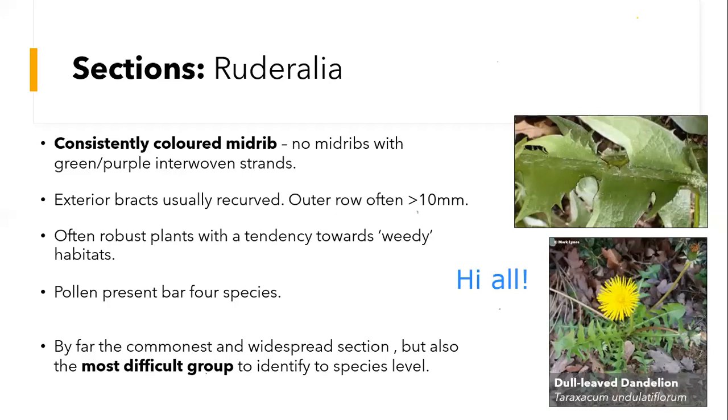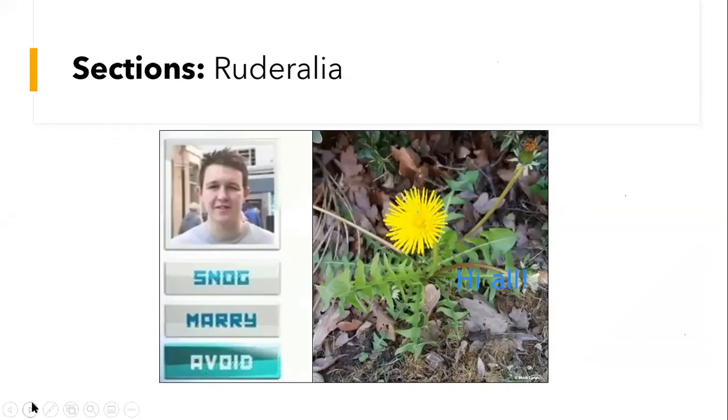However, because there are so many species in this section, that makes them the hardest and most difficult group to identify to species level. And so what I advise when it comes to section Ruderalia is once you know you've got a Ruderalia plant, avoid it. And that advice might sound a little bit off-putting. You want to know what dandelion is in front of you.